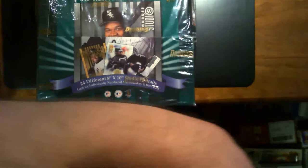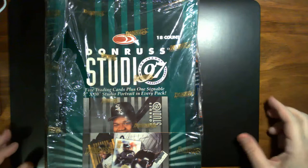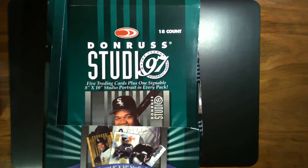All right. Try to get a little bit more of the real estate in the camera view for this one. So, just trying to get this shrink wrap off. Mark's looking for a Brewers press proof.